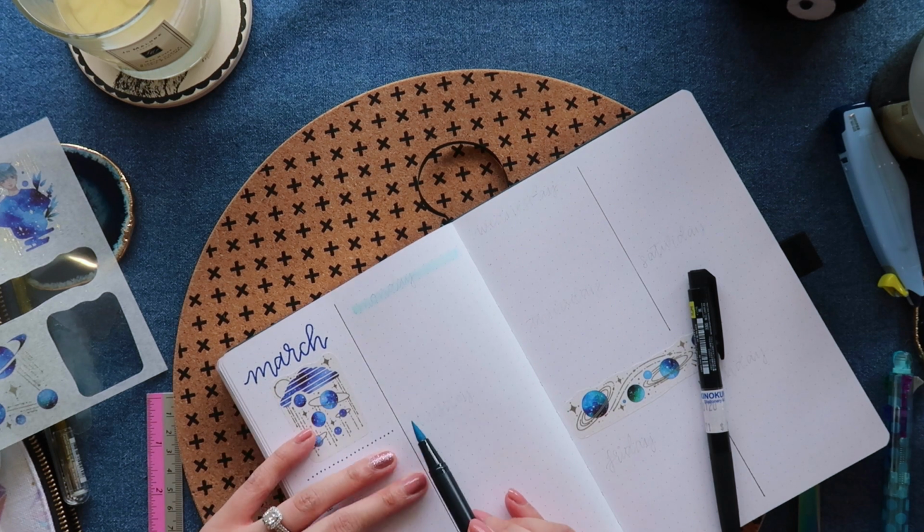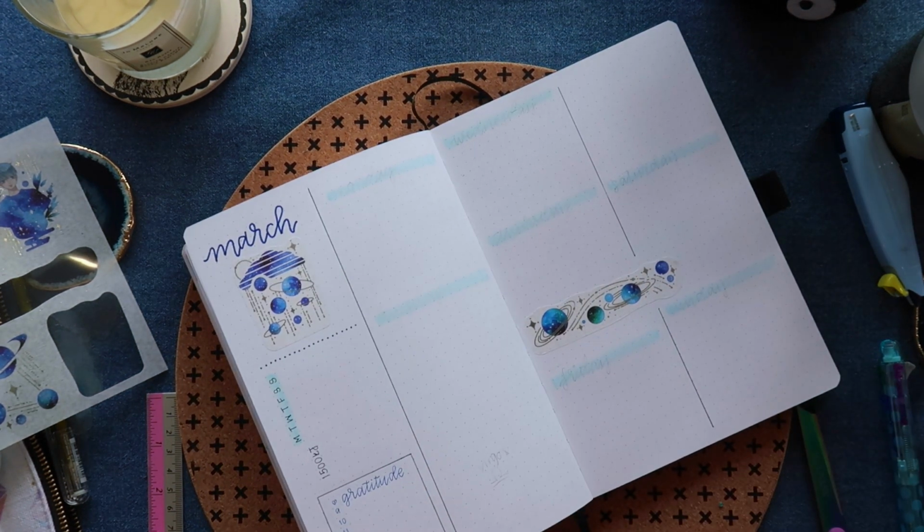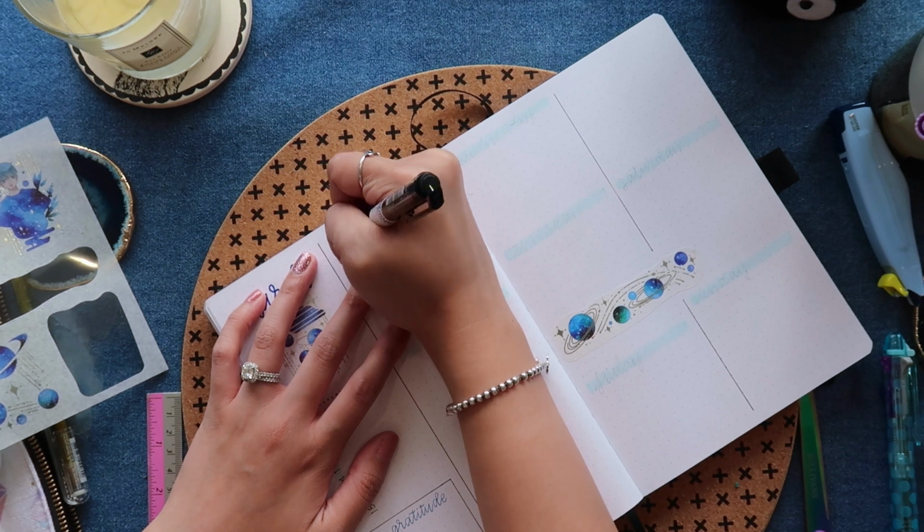And in the other columns, I'm popping a line of light blue for each day's heading, which I then lettered in black gel pen.